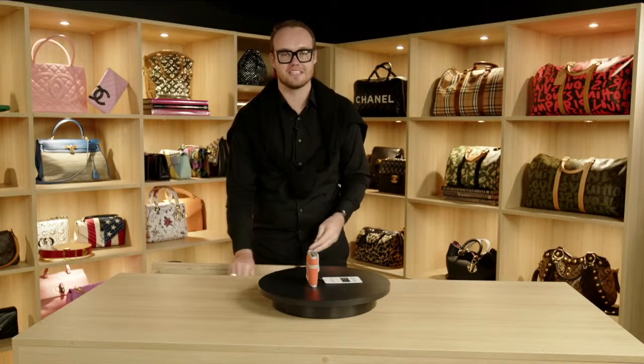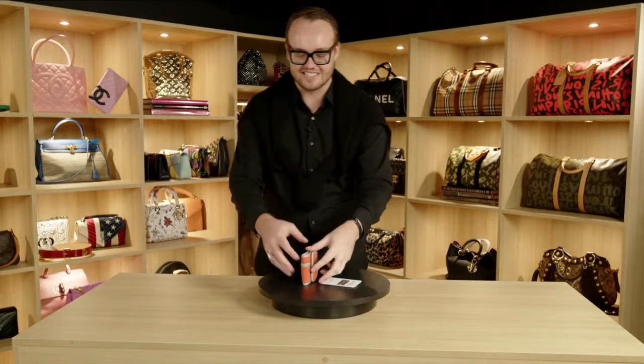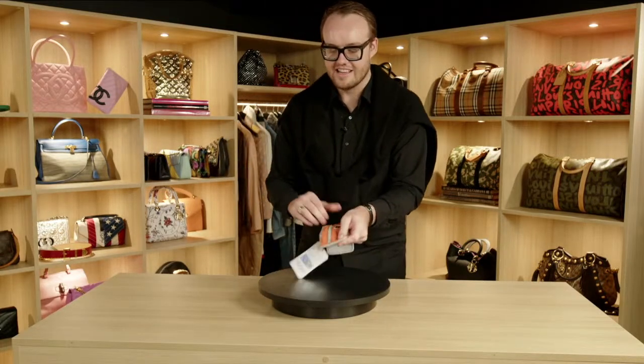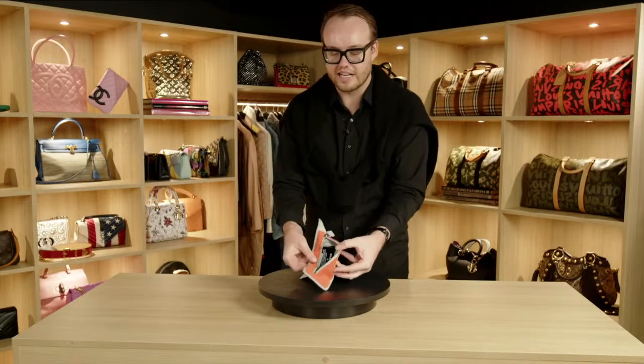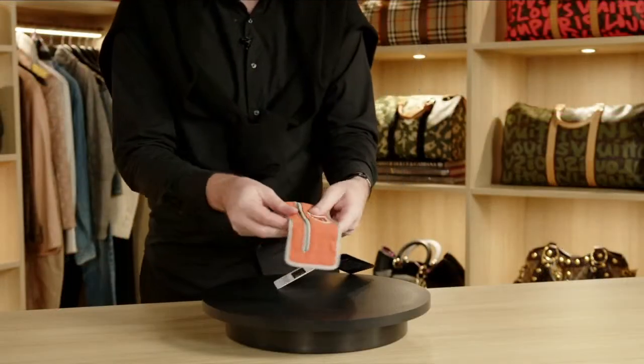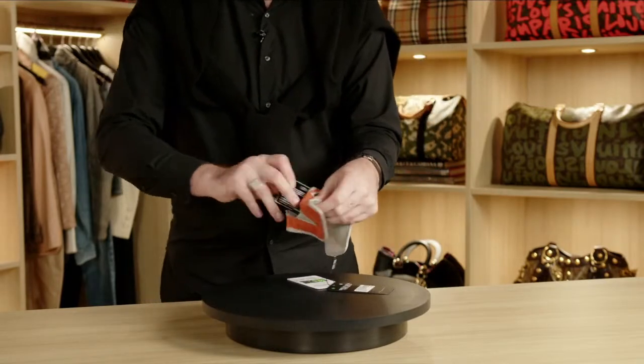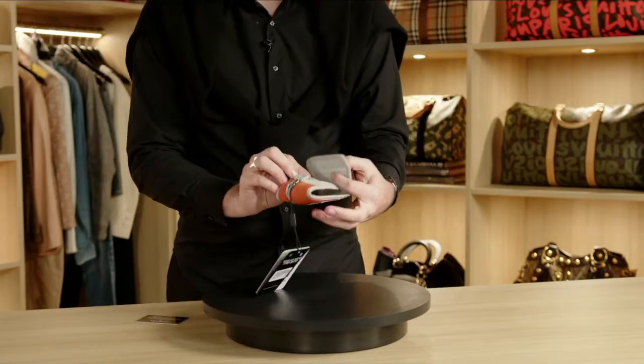I absolutely love this piece. I really love it because it is so chic. You even have a little pocket here to keep your AirPods. It's great for running or anything of the sort. You get the authenticity card with it. But look at this, take the authenticity card out for a moment. Oh, it has Velcro, guys. Did you hear that? Well, listen again.